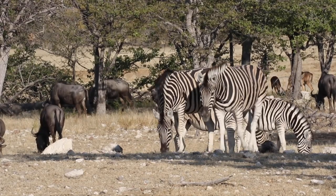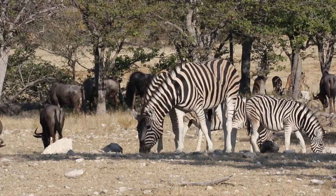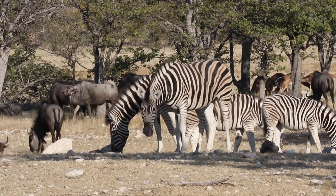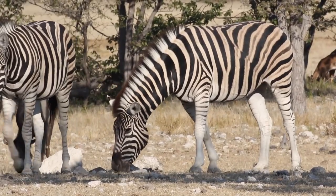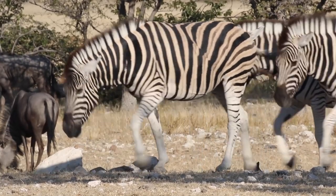And also, you will see that they like to mix up. Zebras are known to stay mostly with the blue wildebeest. This is for a couple of reasons, like safety in numbers. If you are alone, the chances of you getting killed are high because you will be the only target. Alright guys, so that was a great start, great sighting.